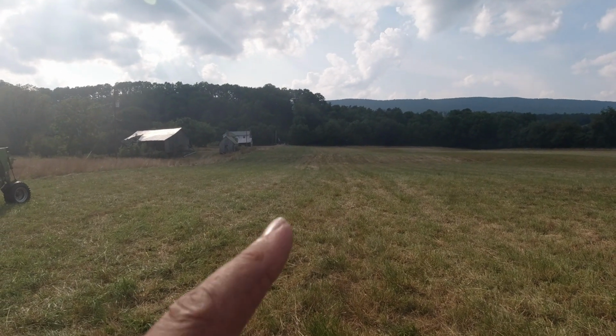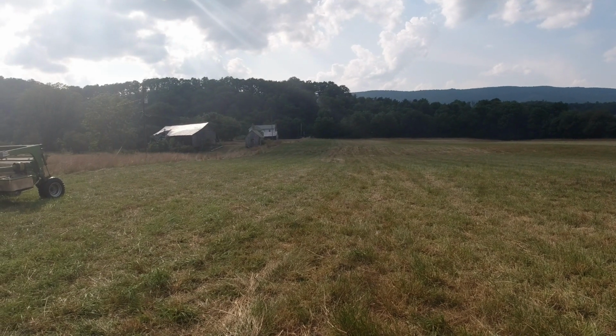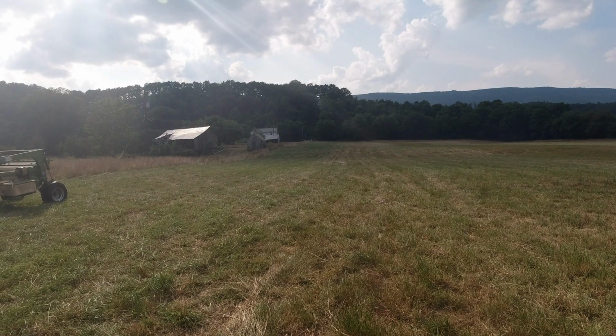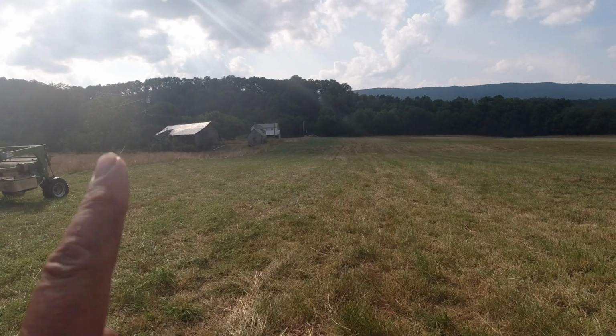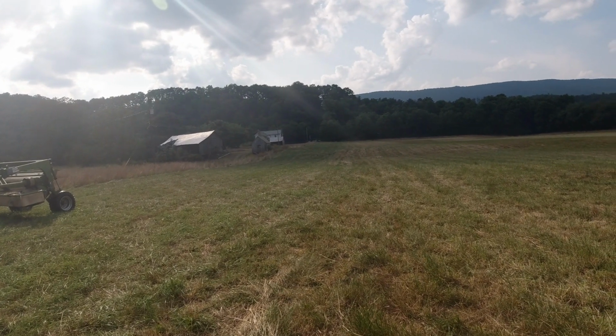Somebody has stopped up there at the road on the highway, and some kid ran out of the truck up the road like a gazelle. Might walk up there and see what's going on.